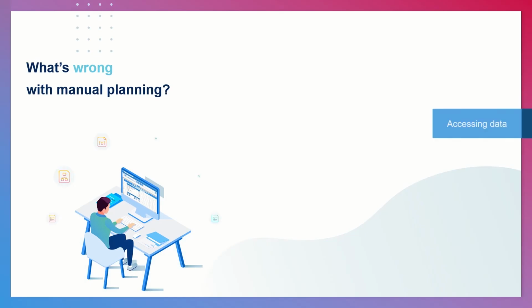Firstly, accessing data. If there's no solid foundation for data collection in your organization, then the data your planners have to work with can be disconnected, incomplete, disparate, and untraceable. There might be multiple versions of the same documents hosted in different places, many of which might be out of date by the time they get access to them. Any recommendations will be skewed to their interpretation of the data they have rather than representing the full picture. How do they know what they're missing?